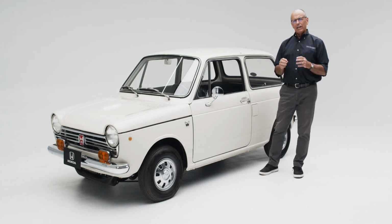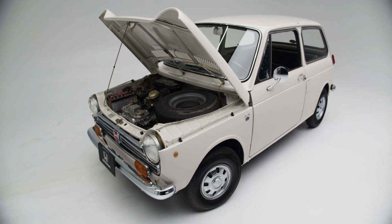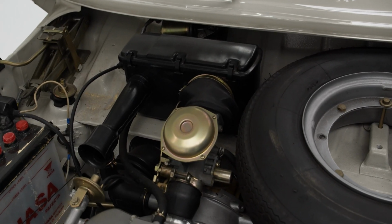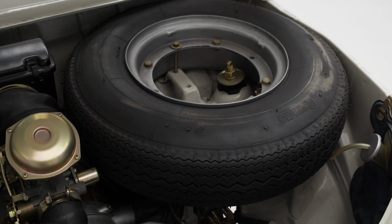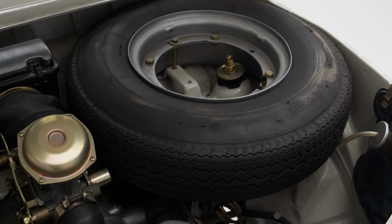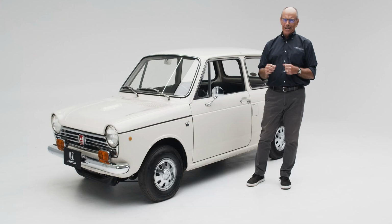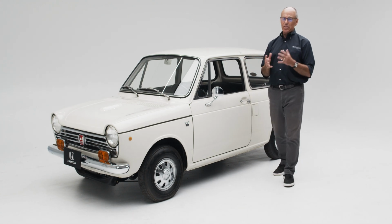N360 Honda. 360 because it's 0.36 of a liter, which is the magical capacity for a vehicle to fall into the K class in Japan, which is the very cheapest class of vehicle to tax and to buy. In Japan, they tax your cars according to the size of their engine, and anything over 360 cc's was very difficult to get through. But in America, they really amped it up. So we're talking about a car that is 0.6 of a liter, 600 cc's. Good enough to get the car down the road. This will do 65, 70 miles an hour.